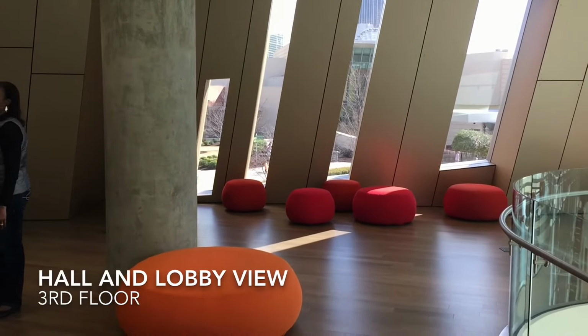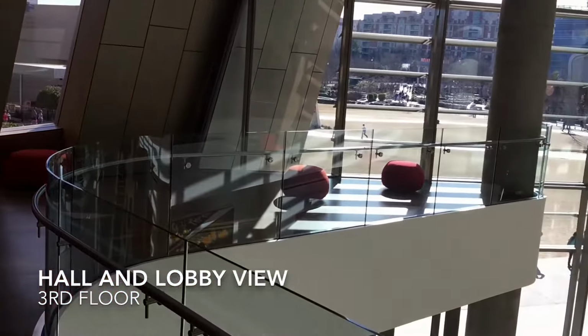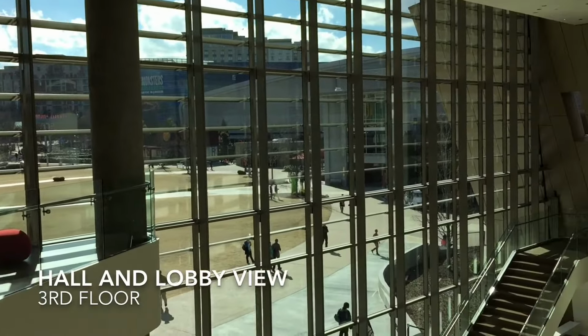Just so that you're aware, in terms of the maneuverability of persons who are seniors or handicapped, there are elevators in the building. Don't think that you have to climb the stairs. There are elevators throughout the facility.